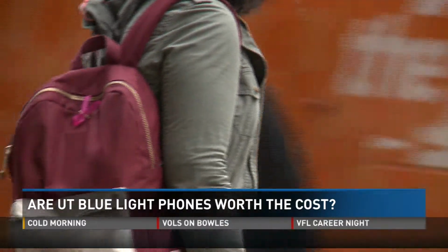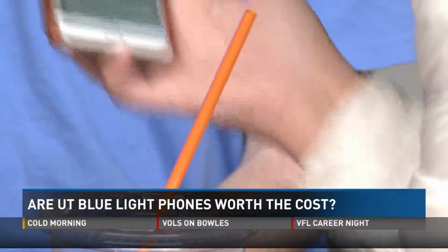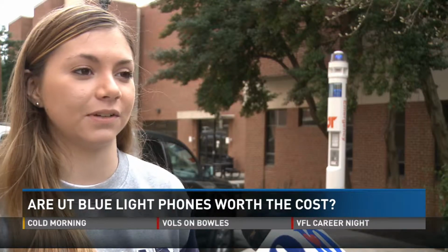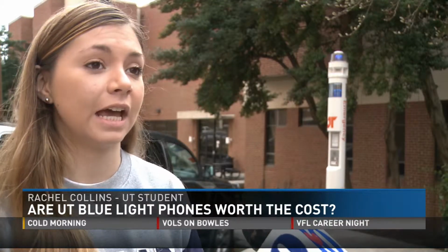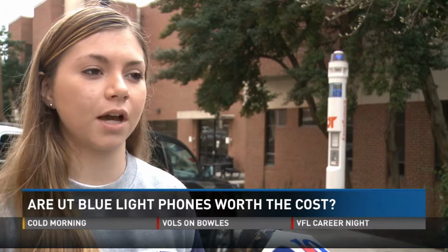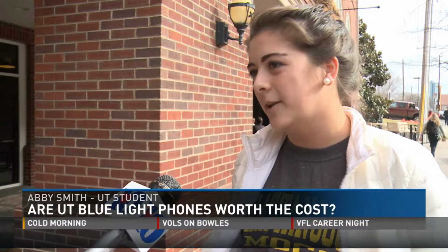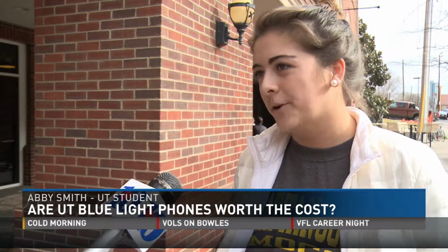Even if students are more likely to use a smartphone, they don't want the blue light phones gone. I don't necessarily know if I'd always be able to get to my phone if it's in my purse, like I have to unlock it and call 911. Even if they're not in use, they're a good thing to have. They do make me feel a lot more safe knowing that whichever blue pole you're at, you can always see another one.